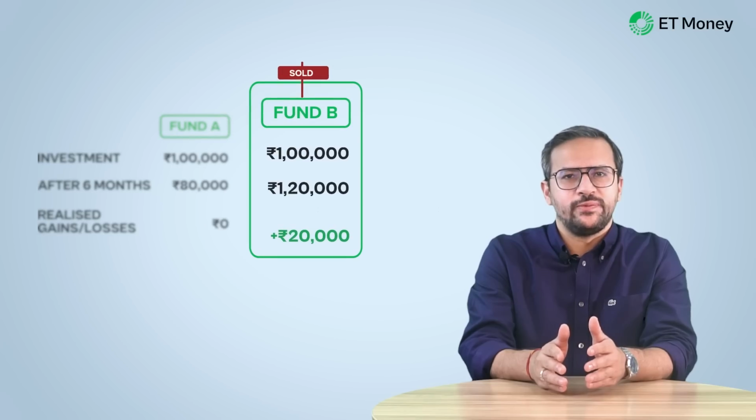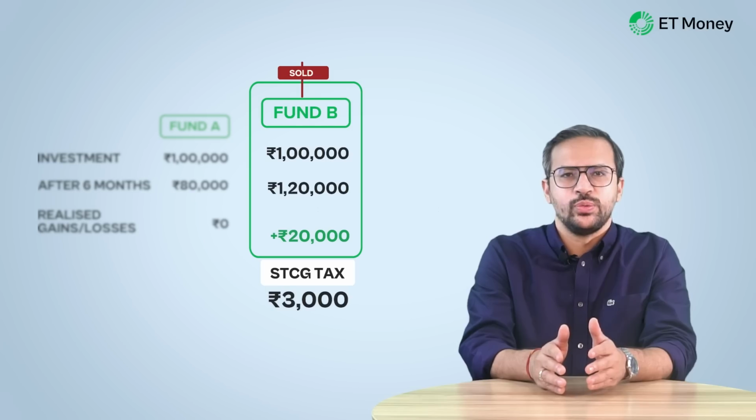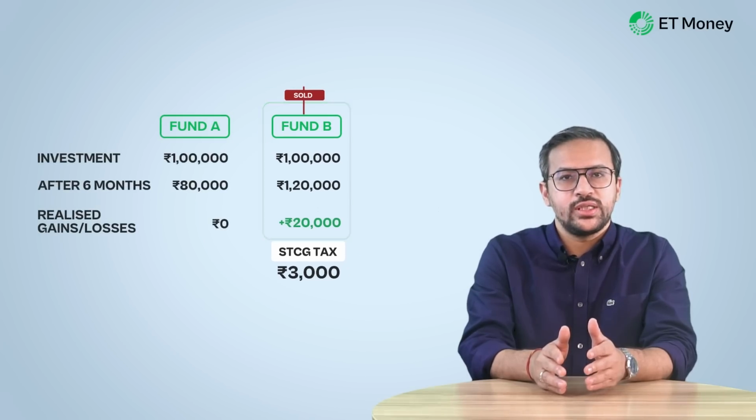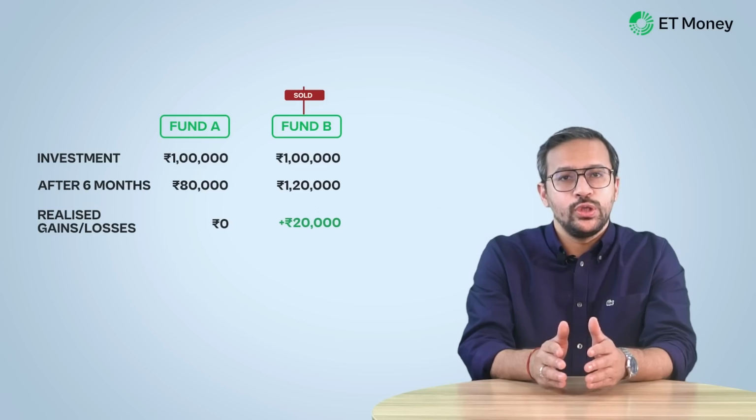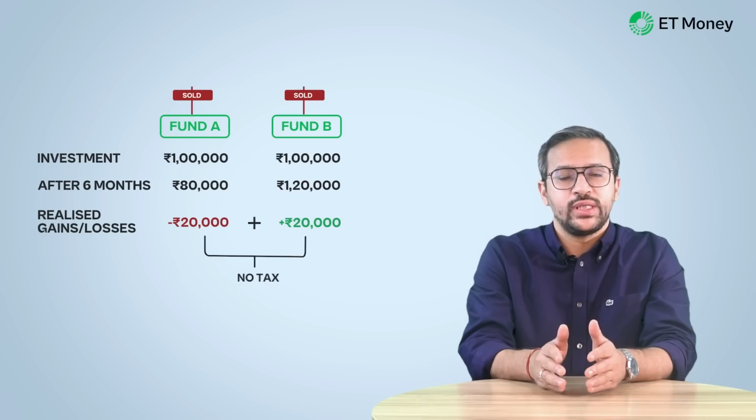Since you sold an equity fund within 1 year of buying, you would have to pay STCG tax at 15% of the gains. That's 3,000 rupees. Now, tax loss harvesting can help you save this tax. Let's see how. If you also sell your loss-making fund, you will make a loss of 20,000. This loss will be set off against your gains of 20,000 from fund B. As a result, you will have to pay no taxes at all.